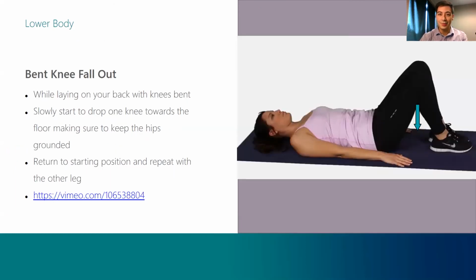I'm not going to demonstrate this one just because of my room constraints here, but this is really simple where you can lay on your back. You can try this on your bed, but I would really suggest on a hard surface, so really on the floor if you have it, but whatever's most comfortable for you. You're going to lay down with your knees bent, and then you're going to drop one down to the side, and then slowly bring it up. You want to make sure you keep your core nice and tight. That'll help loosen everything up, feel a little bit better.